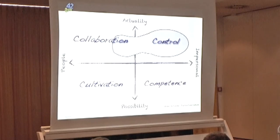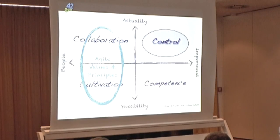What Schneider also tells us is that culture might extend in one way, sometimes, or in the other way. But the cultures on the opposites of the quadrant are incompatible with one another. Now the bad news is, Agile and Lean stand on that side. And why is that bad news? Because when you try to introduce Scrum in an organization which is strongly based on control, it's like putting a virus into a body.